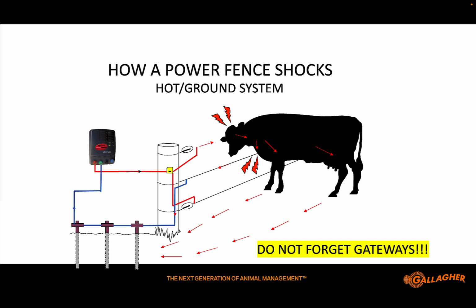There's a lot of fences built, especially in Kentucky, that are 4, 5, 6 strand fences, and only half of them will be electrified. The other half are called ground wires, but they're actually not because they're not connected back to the ground system that's connected to the energizer. We can't exactly get away with that in the western U.S. where we have high mineral, low moisture soils. They have to build a true hot ground system because the soil conductivity is so low.